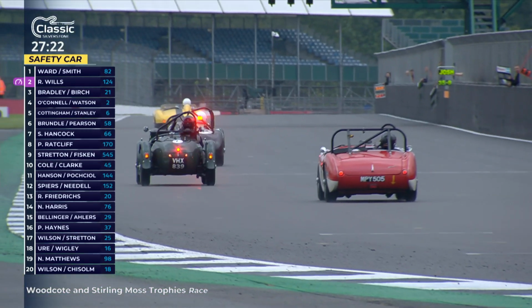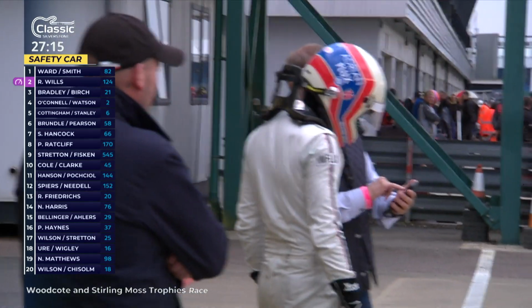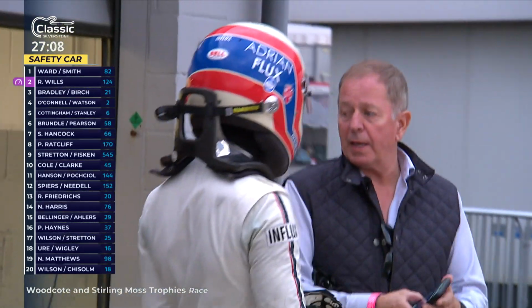Who knows what the weather's going to bring us tomorrow. Today's been a very changeable day. Alex Brundle getting ready. There he is with his dad, Martin, checking out some timings and waiting to see when the pit lane will be open. We're about 2 minutes away, I think, from the pit lane being released.